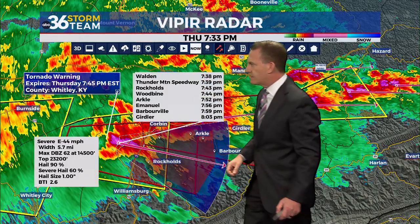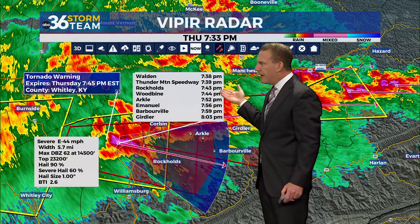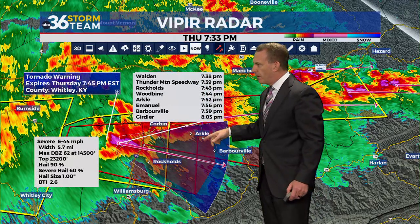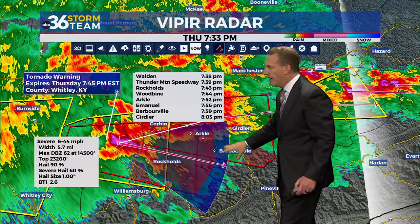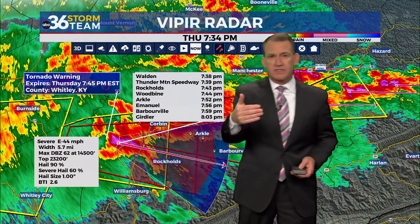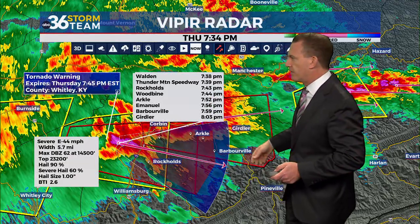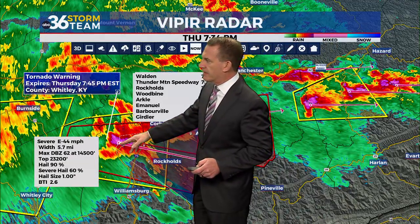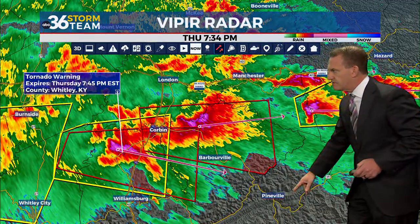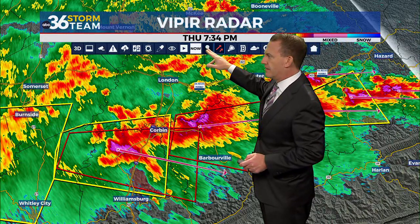and then with the other one that is running over just north of Williamsburg, it just actually adjusted a little bit. I mentioned Thunder Mountain Speedway here, along with Rockholds, Woodbine. For the most part, Rockholds, it looks like it's going to head your way. And again, if you're in Barberville, closer to the top of the hour, we're at 7:34 before 8 o'clock. If this holds together, that's going to be in your particular area. So southern Kentucky, you know how it is with Kentucky weather around here. We go from one extreme to the other, and that's where we've ended up.